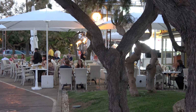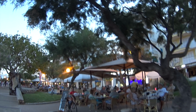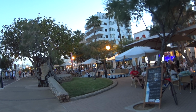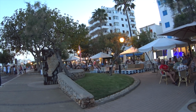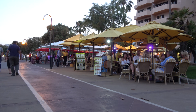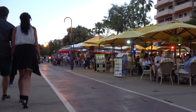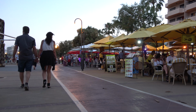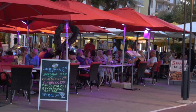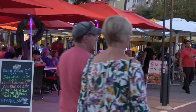Cala Millor is a very large resort, and because of this you can really find pretty much everything here you can imagine when it comes to restaurants. Everything from fast food to all-you-can-eat buffets to international food. If you want more traditional Spanish food, you might want to have a look at the harbor area of Cala Bona as well. Most of the restaurants in Cala Millor you will find on the front line or on the main shopping street, but there's also a nice area in between Cala Millor and Cala Bona where you can have a great dinner right next to the beach.